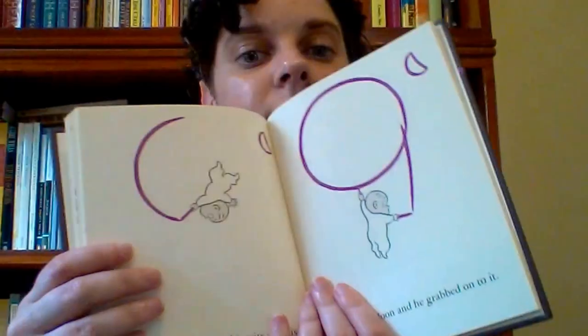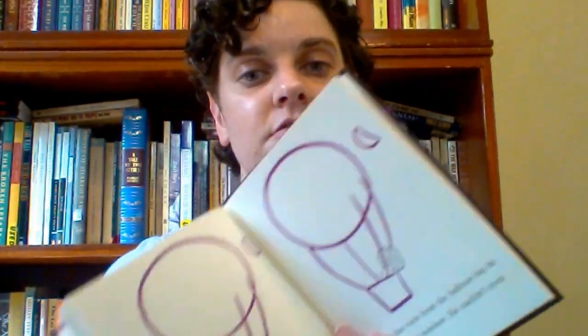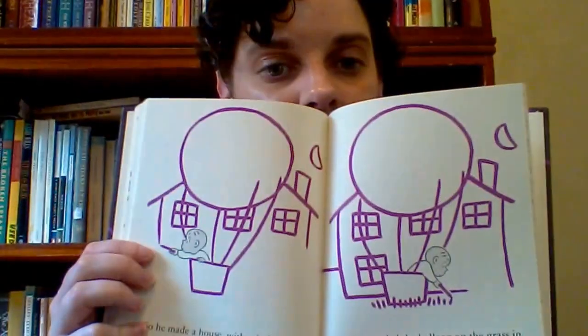But luckily, he kept his wits and his purple crayon. He made a balloon, and he grabbed onto it. Whew. And he made a basket under the balloon big enough to stand in. He had a fine view from the balloon, but he couldn't see his window. He couldn't even see a house. So he made a house with windows, and he landed the balloon on the grass in the front yard. None of the windows was his window.